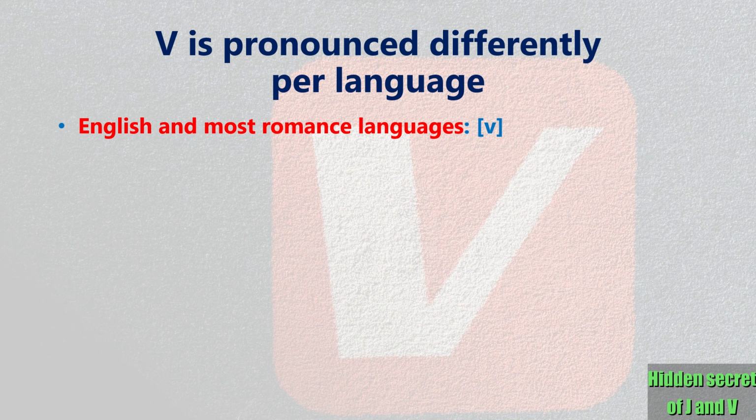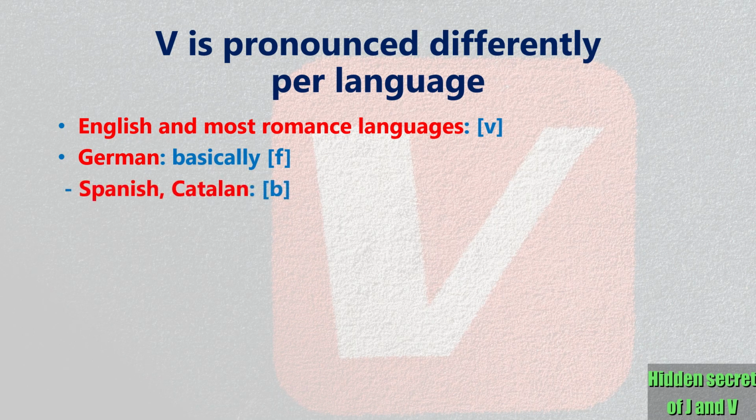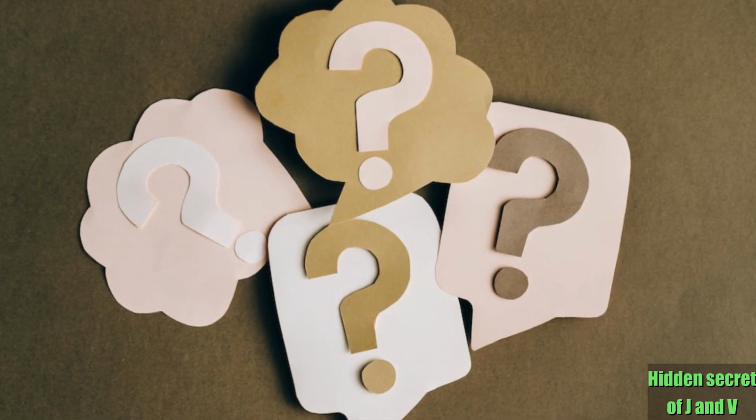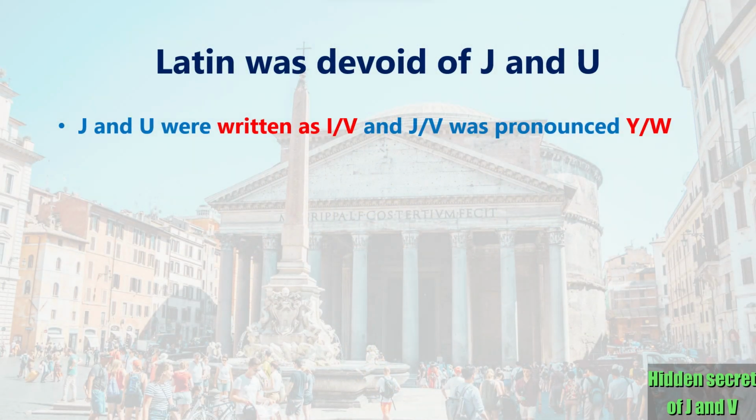In English and most Romance languages, it's pronounced V, but in German it's pronounced F in most cases, and in Spanish and Catalan it's pronounced B. What brought about such changes in the sound? In fact, the letters J and U didn't exist in Latin, and they were written with I and V, respectively.